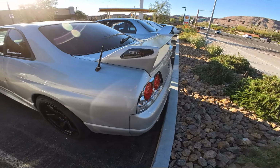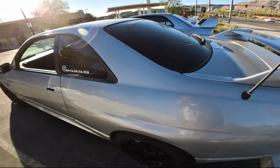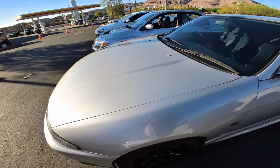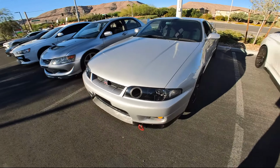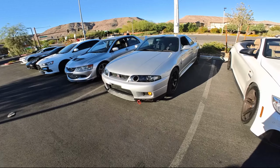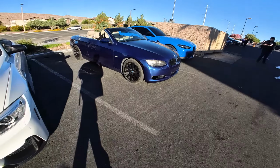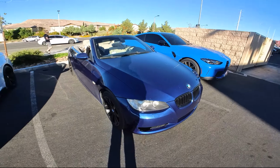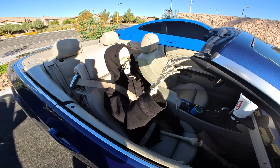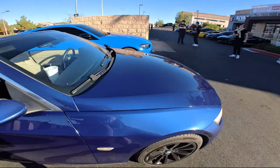I don't entirely understand the whole JDM car scene, but I'm learning a lot about it as I meet all the guys and gals that own these cars. And man, oh man, some of these cars are built, you can't believe how fast they are. And beamers, beamers, beamers over here. I don't know how long this guy's been waiting for his coffee, but a long time, I think.